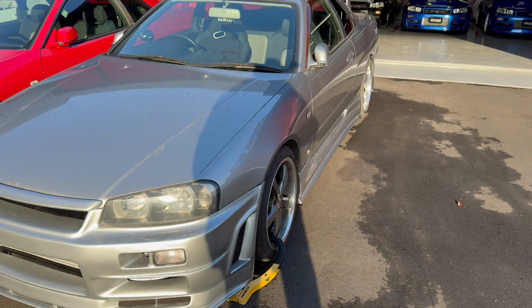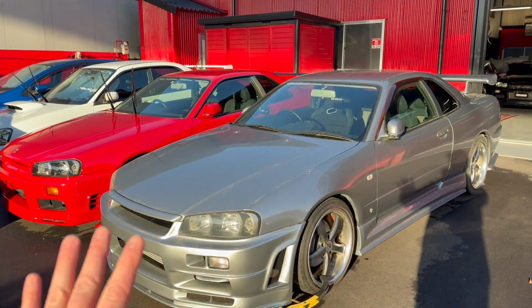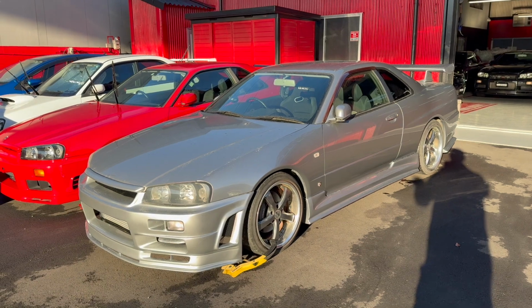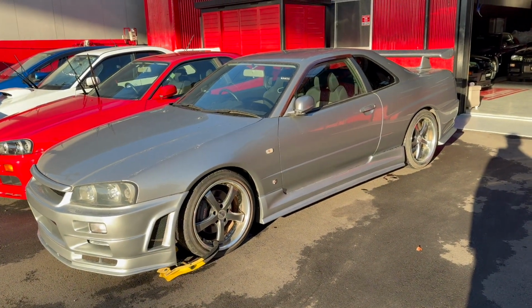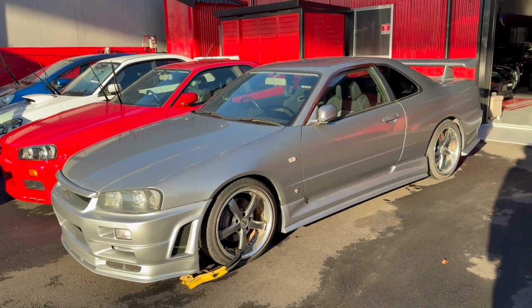This one right here is a 1999. I apologize if some of the cars are dirty. It actually snowed for the first time in Nagoya this year, today. And that doesn't really ever happen in Nagoya, but today it did. This one is a 2000 GTT. It will be legal in about 3 or 4 months from now to head back to the United States if you are a USA customer.